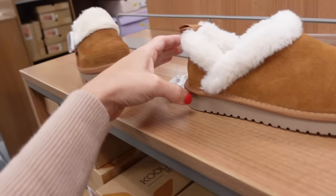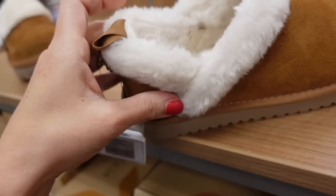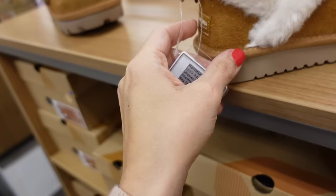Slippers from Cullaborough by UGG. So these have that rounded toe. They have a mix of the sheepskin and then I think something else. But these are on sale for $64.99. And then they have this mule option. These are on sale for $69.99.